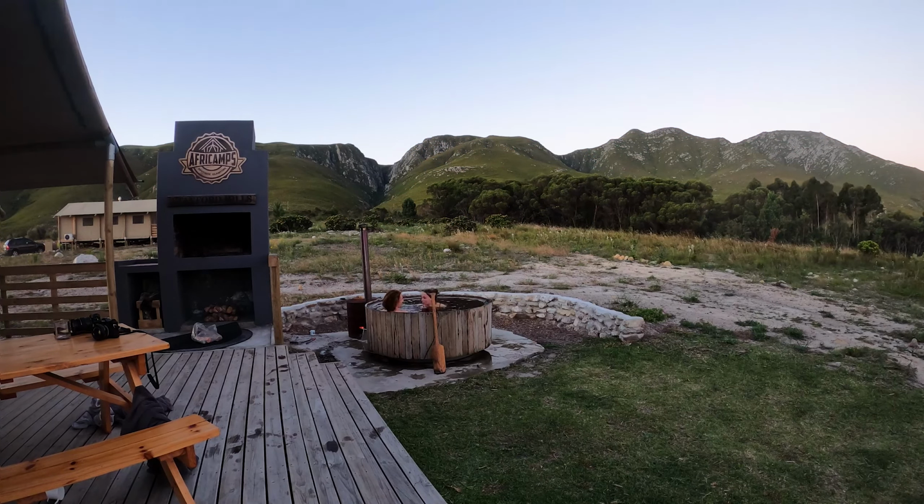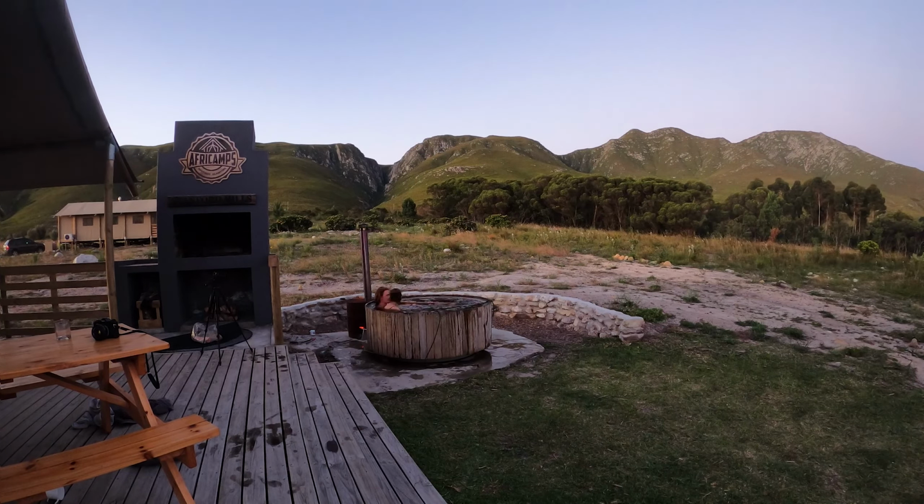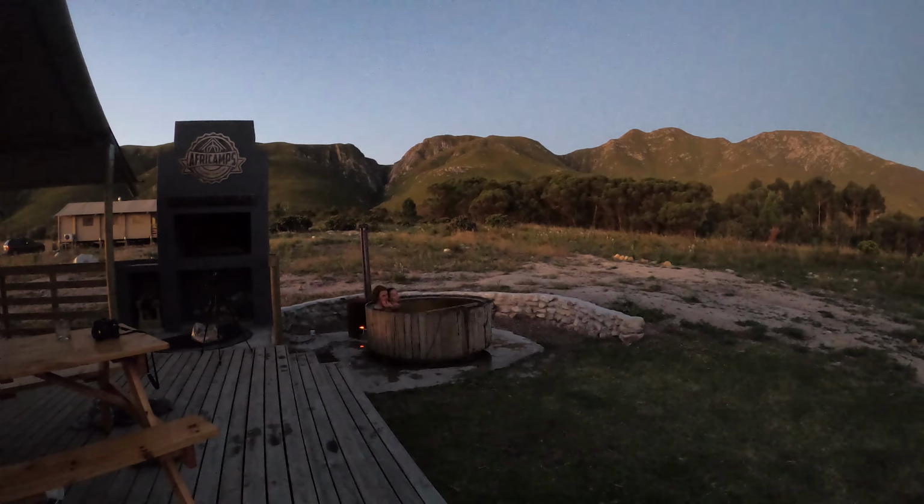That was our 6-night experience at the three Africamps. As you can see, there was a very big difference in the landscapes around the tents and what you can do in the area.